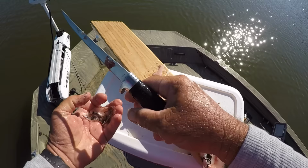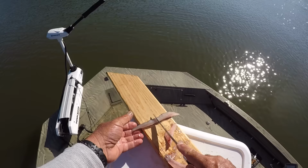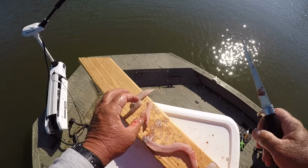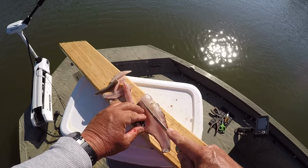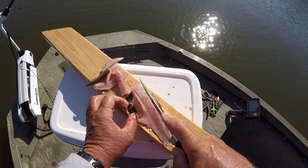Now this strip is a little bit long, so I'll just cut it in half. So really, what I have right here is five baits from one fillet. That's pretty good. That's pretty doggone good, is it not? You can go ahead and do this if you want to.